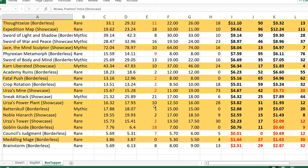You will even see some that eroded in price over this time period. Meddling Mage, classic example. Brainstorm too. Brainstorm has just gotten so many treatments, right? It's just a variant. You can get Brainstorms in a million different versions now. One thing that surprised me, I suspected the Urza Tron lands would have done better than they did, but they did not do much at all. And I think the Modern demand just isn't there.